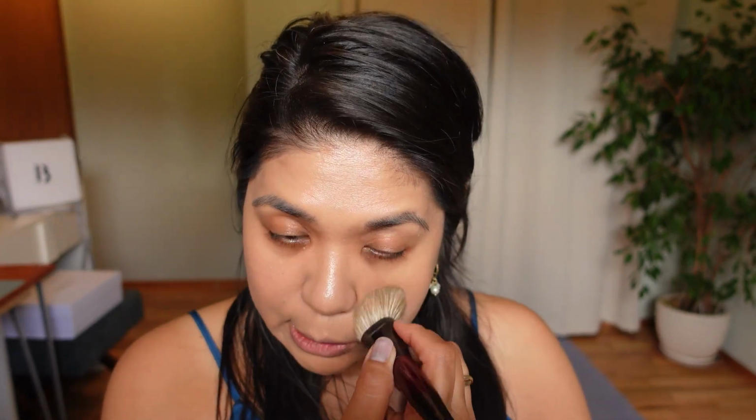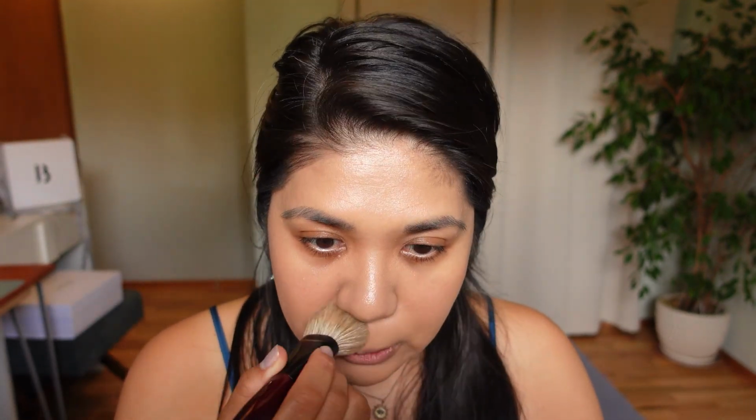Okay, so I'm going to try to do the other side and finish that up. Okay, that's lovely. That is a total of probably 2.5 pumps, so a pump on each cheek and then a half pump on my forehead. I think the fifth ingredient down is silicone. There's usually silicone in almost every foundation, but it's not too silicone-y.